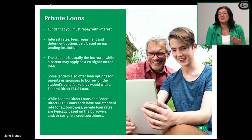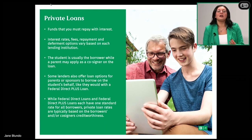So oftentimes they do need a cosigner when they're first starting out with a private loan. So you're probably asking yourself, why is she talking to me about private loans? And I think it's because we hear a lot of scary things, so we want to be informed about them, right? Private loans serve a purpose. They help fill that gap in funding when you have maxed out all of your other options.